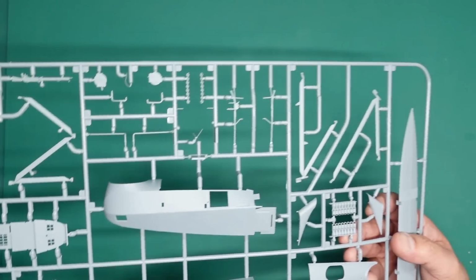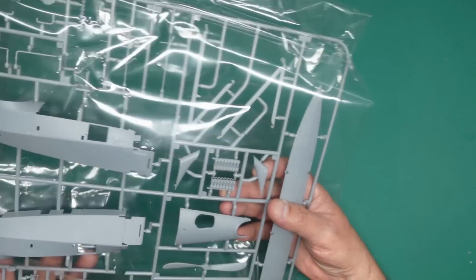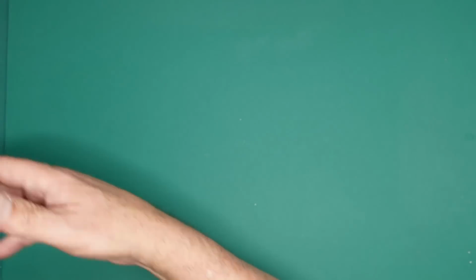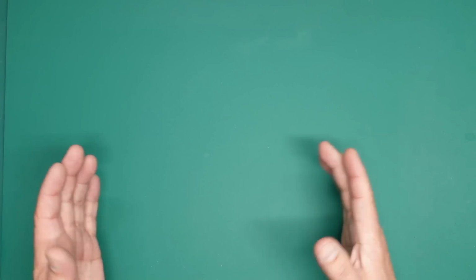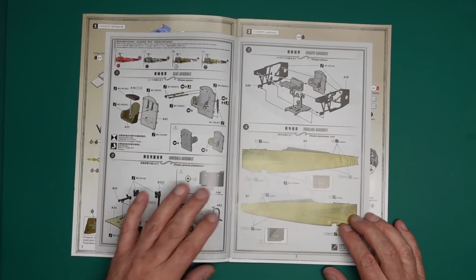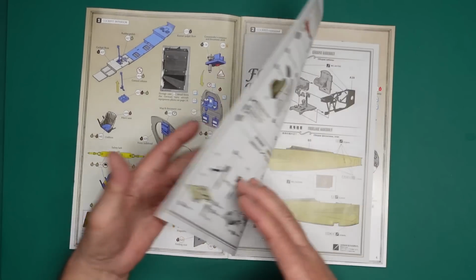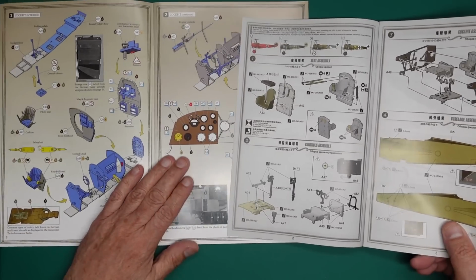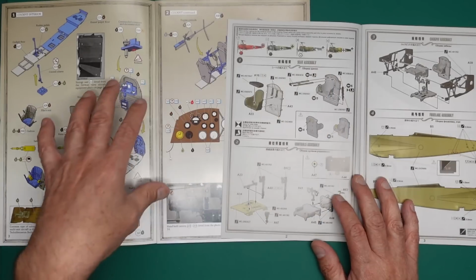I do love Wingnut Wings. Everybody loves Wingnut Wings. I don't think anybody dislikes them. I saw some comments the other day regarding Wingnut Wings, and someone was saying the instructions are overcomplicated, and I kind of understand what they mean, but when you compare, let me show you something. This is the instruction book for the Meng Fokker triplane, and I've used this because it's basically Wingnut Wings. You can imagine what the manual would have looked like for this kit had Wingnut Wings released it and not Meng.